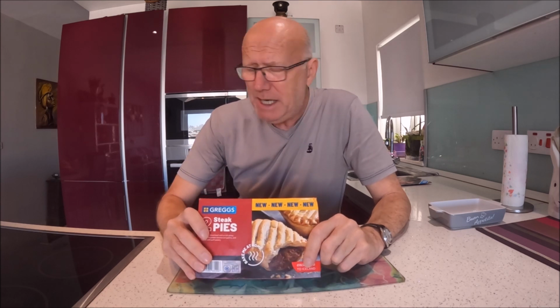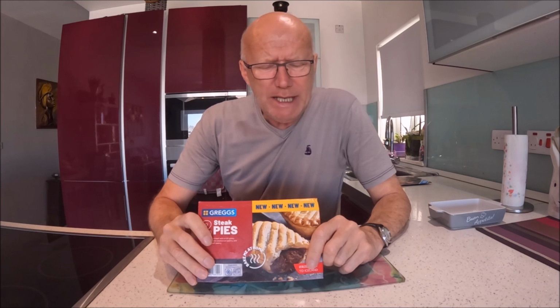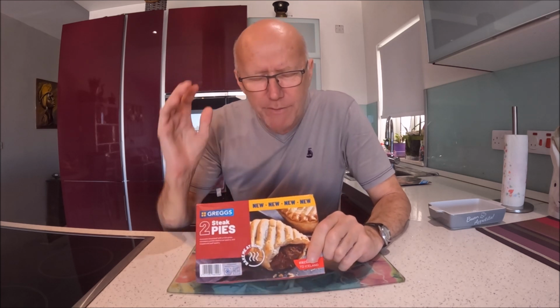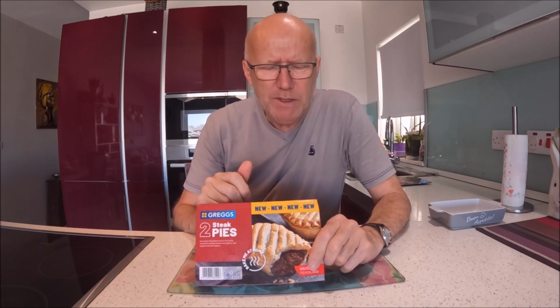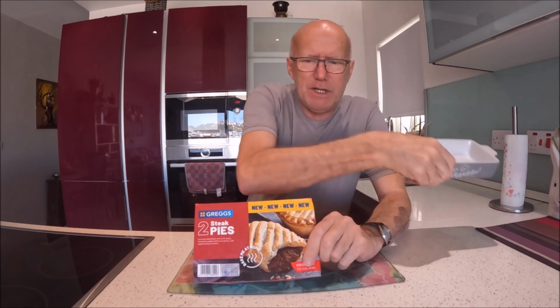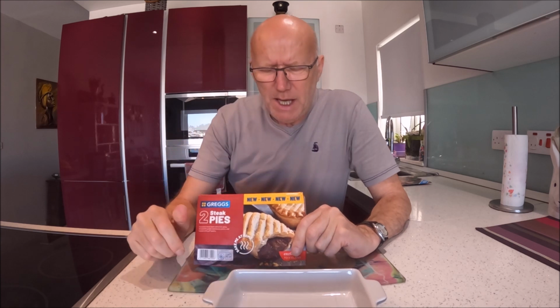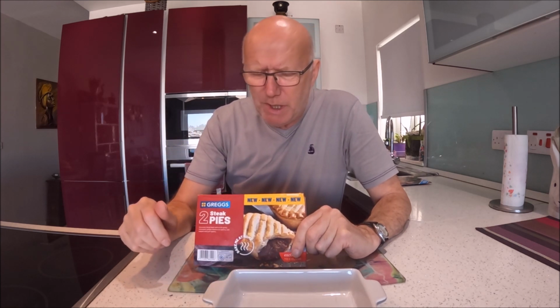30 to 40 minutes in a preheated oven. It's all ready to enjoy these delicious steak pies at their best. Oh, that's what we want. Take them from the wrapping. Obviously, that's cardboard, but leave them in the foil. Preheat the oven, which we've done. Place the pies on a baking tray, which I don't have. I'm going to use this. And that's it. The rest is blah, blah, blah.